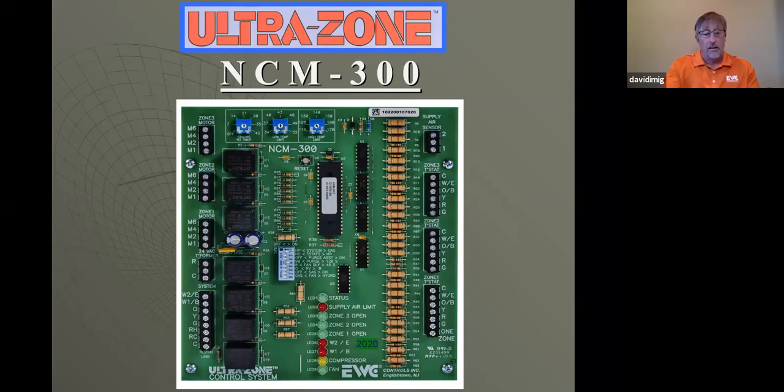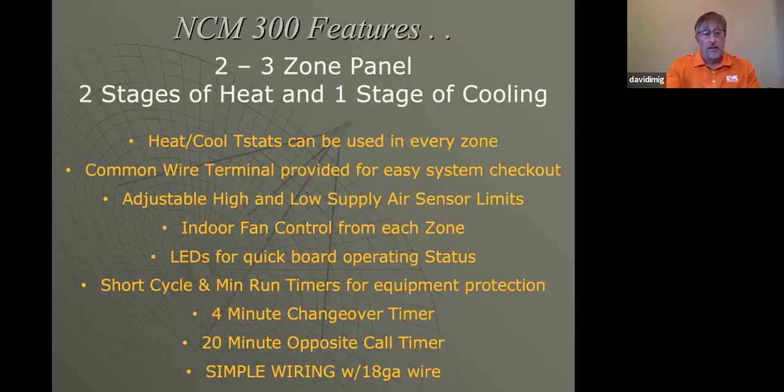A couple of them I like. We have a common wire terminal provided for easy system checkout. We have an indoor fan control.